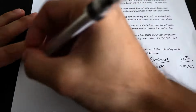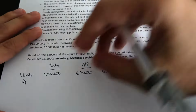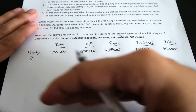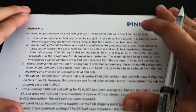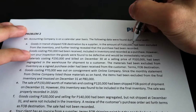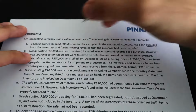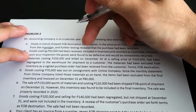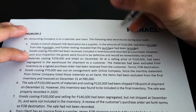So, let's start with A, okay? So, pag binasa natin to, i-reflect lang natin dito kung ano yung mga adjustments until we reach the audited balances. Gets ba? Okay. Let's start with A, goods in transit, FOB destination by a supplier in the amount of 100,000 had been excluded from the inventory. So, excluded from the inventory. And further testing revealed that the purchase had been recorded. Purchase had been recorded. Okay.